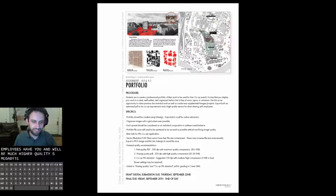5 megabytes is an incredibly small file size when you're going to have multiple pages. And it's very difficult to get your portfolio to look really good under 5 megabytes. So you want to get that thing produced, but also have a high quality version that you can send out. My typical recommendation is, when making a portfolio, there are 3 different standards of quality that you should be exporting to.